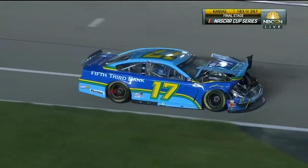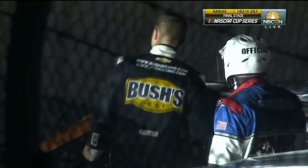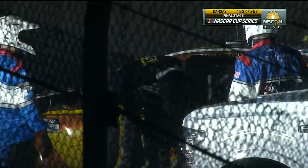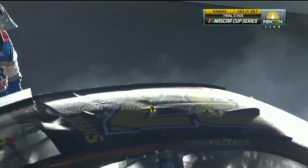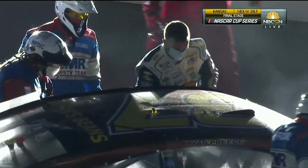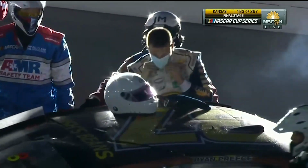Scary. Almost upside down. We see the 17. And look at the AMR team right there. And how about that? Frustration to climb out of the car, but still, man, what a hard hit. And glad to see him be able to climb out of that car on his own power. Such a dangerous sport, and we almost lose sight of that until something like that happens.